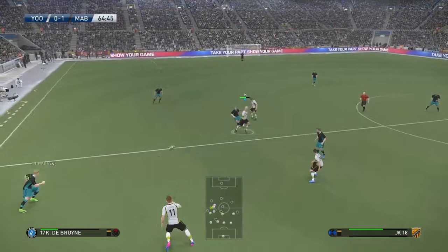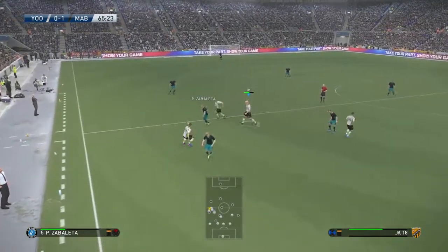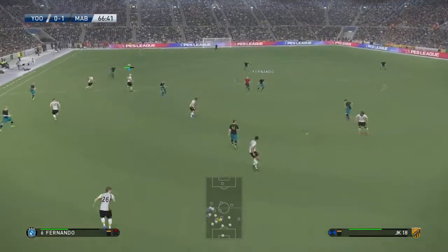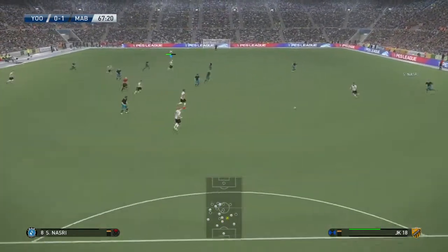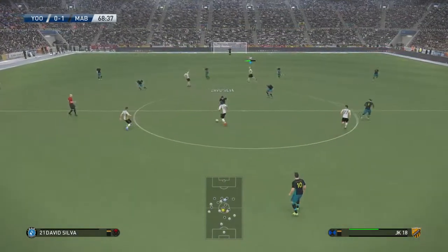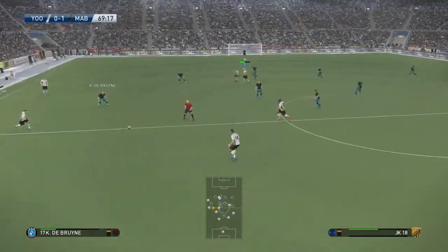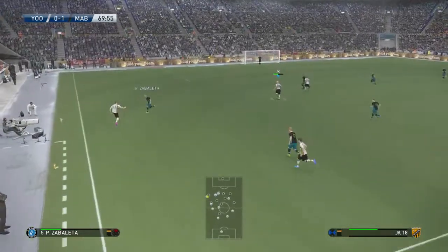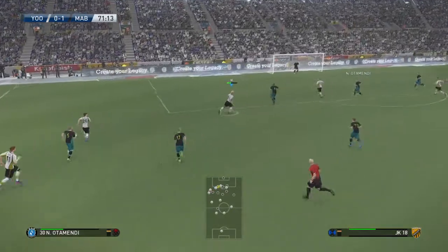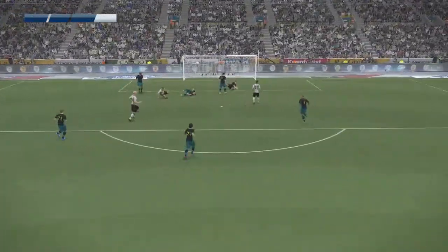None shall pass, that's the message there. Aimed long and direct. Michael Dawson. Huddleston. Your impression so far, Jim? Well, there'll be no accusations of a lack of effort. They're giving as good as they get when it comes to chances.